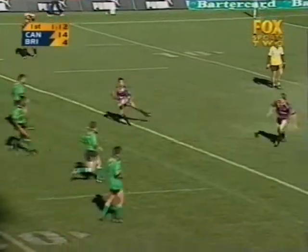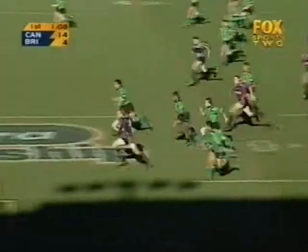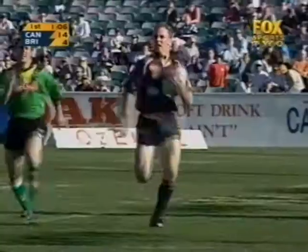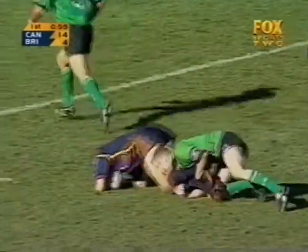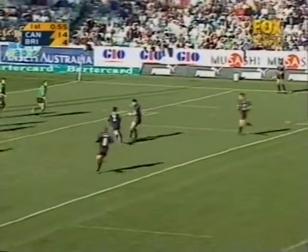Their completion rates have been solid, but the Raiders defended stoutly. As he's missed, Lockyer went straight through the tackle of Mark McClendon. They chase him. Now they come to get him. He fires the ball back on the inside for Michael De Vere, tackled by Brett Finch. A costly miss by Mark McClendon. Will they make them pay?